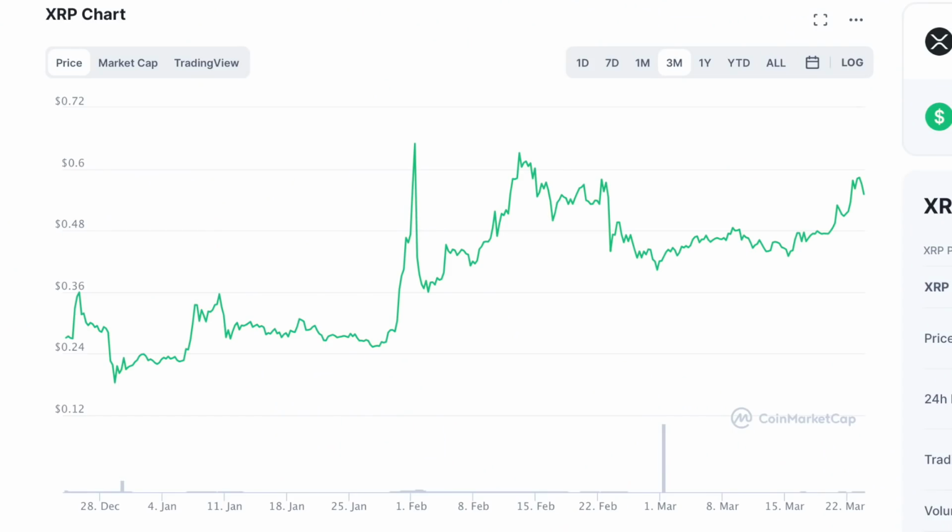And I know right now XRP is pumping. Over the last couple of days, there has been decent news coming out from the lawsuit. So XRP has been pumping over the last 3 days. And a lot of people are looking to take advantage of this in order to make some money.